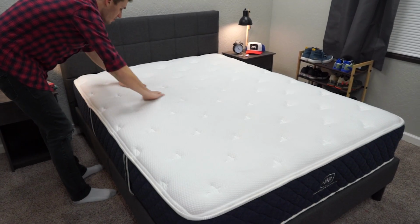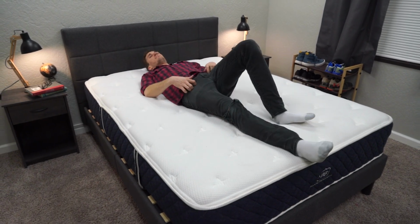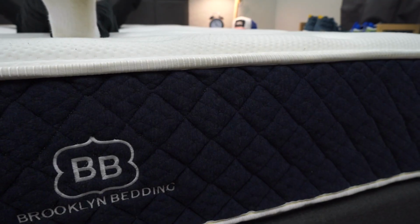And lucky for you, the Brooklyn Bedding Signature is a hybrid bed, so it does use pocketed coils on the bottom for support, in addition to various comfort foams above that. So it's probably going to be our choice between the two in this comparison for bigger body types in general.